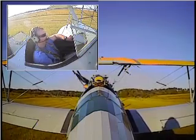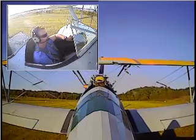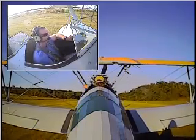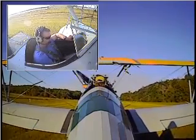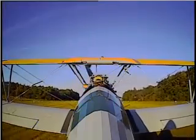Now. Nice landing. It ain't over. So all we have to do now is just keep this thing going straight because it doesn't want to. So you can see me kind of dancing on those rudder pedals down there. Yeah. Cool. Did you have fun?